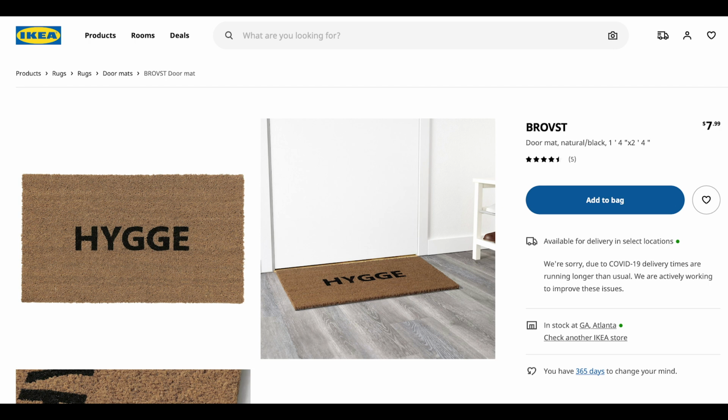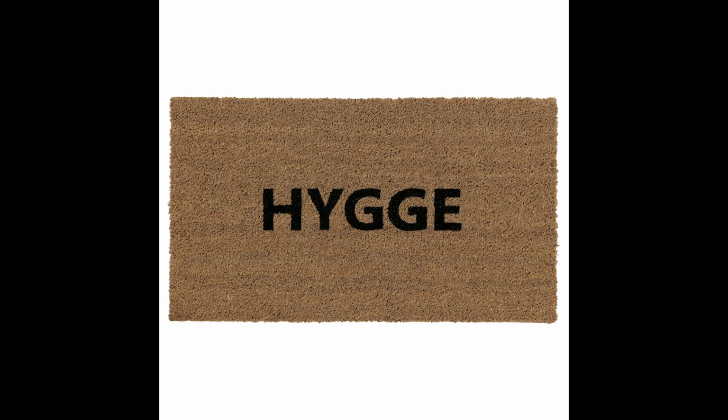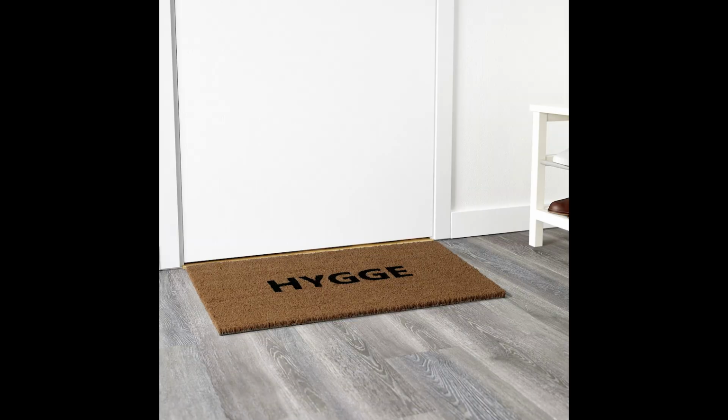Okay, one of the things that I love to buy, and I always buy these at IKEA, are the doormats. The recent one that I bought is the Broftsund one, and it says Hygge on it, and I love this rug. I think it's so cute, or I should say doormat. For $7.99, it's super cute, and the word Hygge is the Scandinavian word for like the perfect moment. A lot of people translate it as cozy, but it really means like cozy, like this moment where everything in the world just feels so perfect.